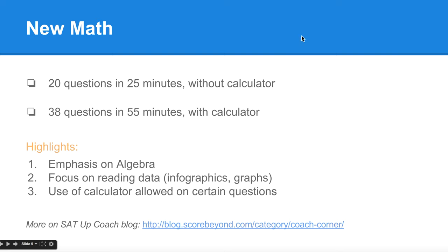So for the new math section of the SAT, again, a little different. One section, you won't be able to use a calculator, and it'll have 20 questions that you have to do in 25 minutes. The other section will have 38 questions that you would have to do in 55 minutes, but you get to use a calculator for that section.